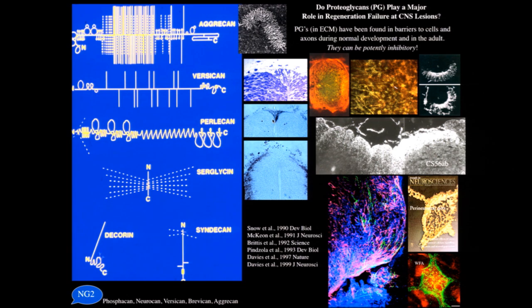And there in the roof plate of the spinal cord was some member of this family of proteoglycans. So the CS56 antibody sees the chondroitin sulfate sugars on whatever proteoglycan cores they decorate. And you see this is an axon stain. No axons ever cross the roof plate. We then turned to the retina where we could do some experiments and ask the question, why don't axons project out of your pupil? That would be a bad thing that can happen in certain congenital anomalies.